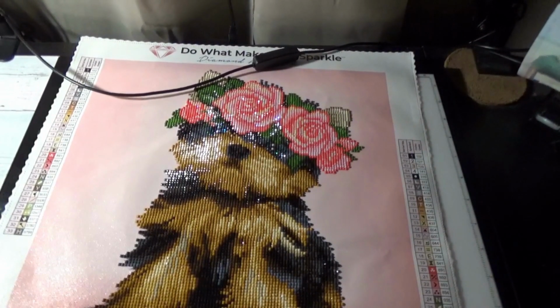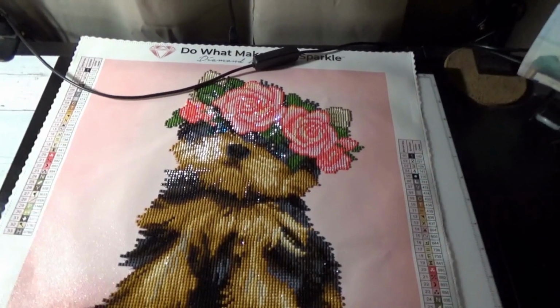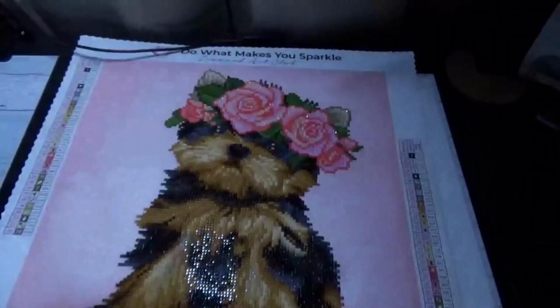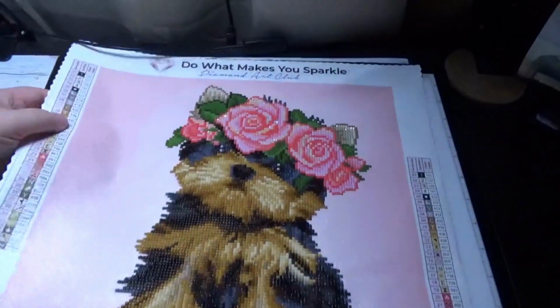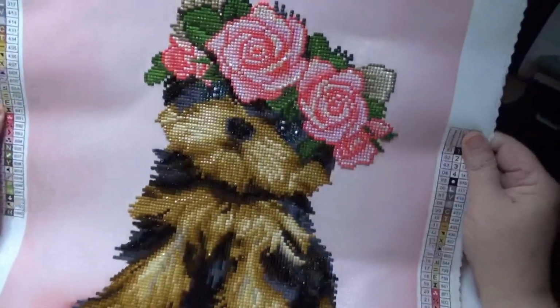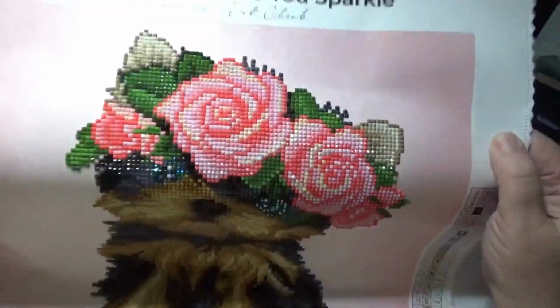Hang on. There we go. Come on. There we go. Let's see here, friends. Well, I mean, it's not horrible, the lighting. Look at her. Oh my gosh, she's so beautiful. Yeah, even this light doesn't do her justice.